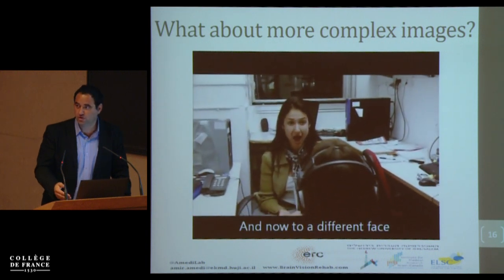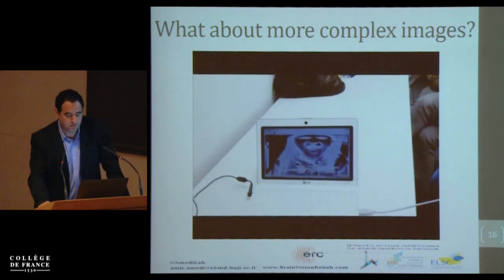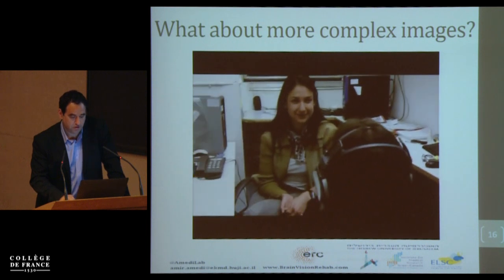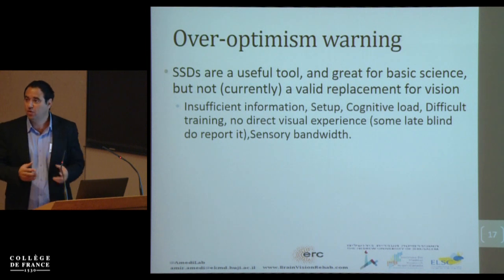And now generalization to a new person, and so this is basically one example.